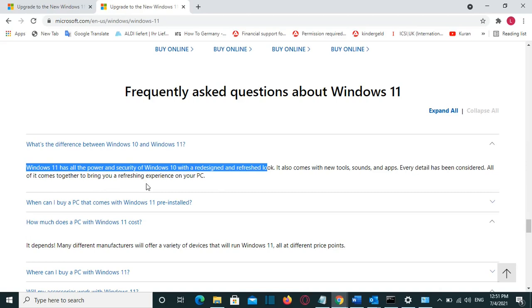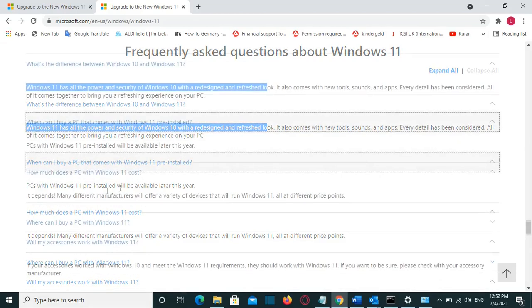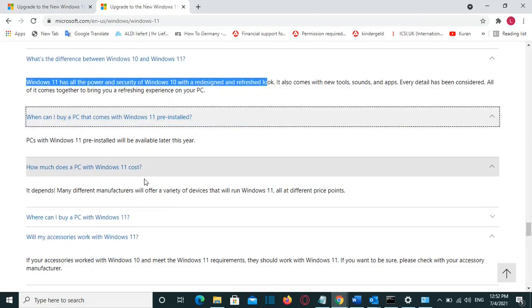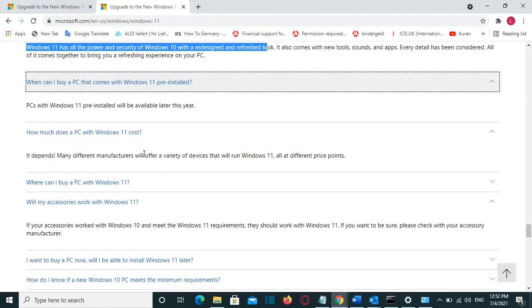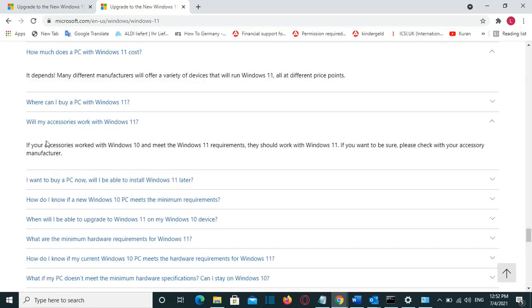Another question that is asked very frequently is when can I buy a PC that comes with Windows 11 pre-installed? So PCs with Windows 11 pre-installed will be available later this year. How much does a PC with Windows 11 cost? Well, this also depends because many different manufacturers will offer a variety of devices that will run Windows 11, and all have different prices.